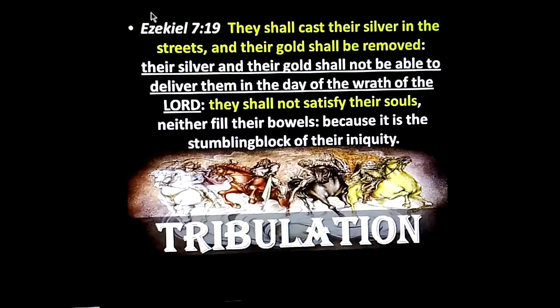And the Bible agrees with that assessment. They shall cast their silver in the streets because it'll be worthless, and their gold shall be removed, meaning they're going to take it from you. They're going to force you to negotiate it. You can leave it in your safe all you want, but the minute you try to do anything with it, it's going to be converted into digital dollars.